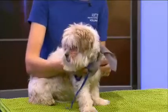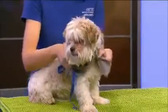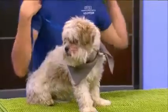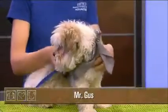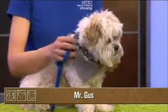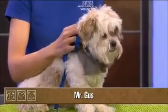Well, Mr. Gus is a by-the-book type of Lhasa Apso. He's 5 years old, and he likes to play it safe. Though he loves to curl up on a lap, and he acts like he's just a day away from retirement. But this guy doesn't care about IRA savings or investments. All he cares about is the size of your heart, and if it's big enough for a little 13-pound dog, then it's just the right size.